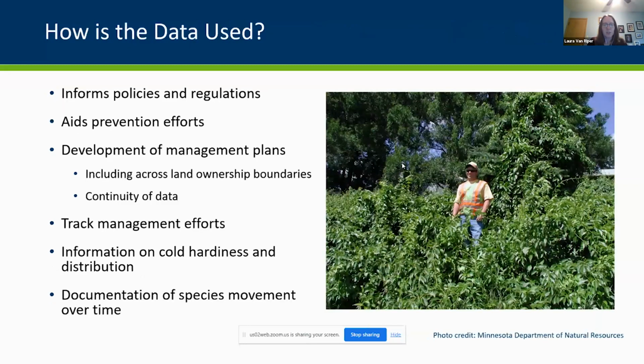So how is the data used? We found it really helpful to have this data all in one spot to help inform things like policies and regulations. It's really important to understand, what species are here, what species are nearby, how widespread are they. All that kind of information informs policies and regulations. It's also really helpful for prevention efforts to know where things are and how to focus those prevention efforts around them. In terms of actually developing management plans, having that data all in one place is really helpful.